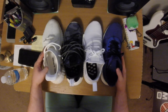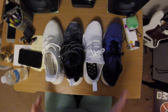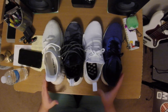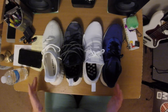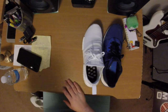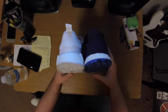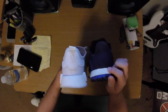Boost. I am extremely happy that Adidas made such a nice technology, and I'm very happy that they have put it into different styles of shoes for different purposes. But just now, looking at these, look at how thick that Boost is. Look at how thick that is. It's almost like there's not even Boost there.